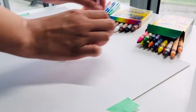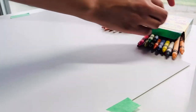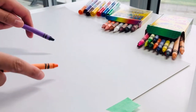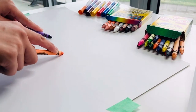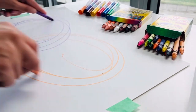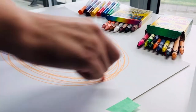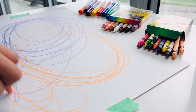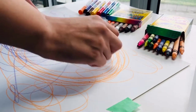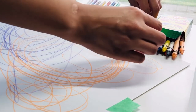So I'm going to choose my two colors. I would like to choose purple and orange to start. And then we are just going to go to town on this piece of paper. I'm going to use both of my hands together, and I'm going to make some circles. I'm going to go around, and then I'm going to go down to the bottom. Ooh. And then I'm going to grab another two colors.